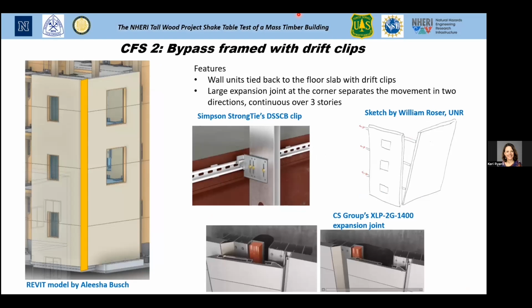Okay, the second one is a bypass frame system with drift clips. Bypass frames means that instead of bearing on the floor below, the whole system is like hung on the outside of the building. So, yeah, it's hung from those floor panels. And if it's rigidly connected, it's not going to move in an earthquake. And here's an image. We're going to use one of Simpson Strong-Tie's products here, this DSS CB clip. Apologize, this is not a wood slab, it's visual, but it's utilized in wood.